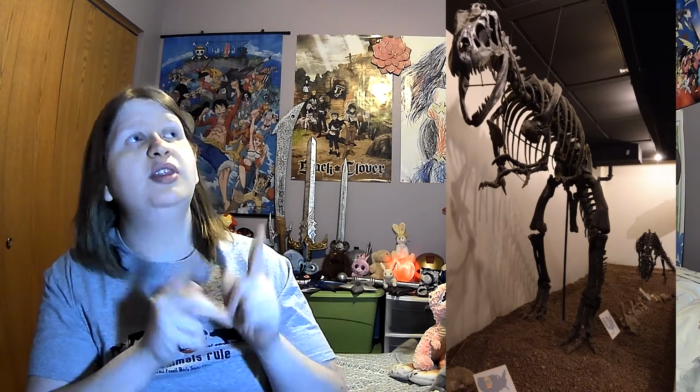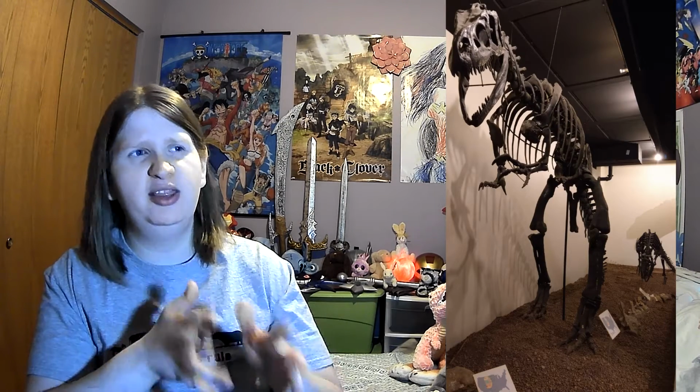Oh well. And then of course this is where we have a little bit more of our dinosaur section. I think this is supposed to be a T-Rex skeleton if I remember correctly, but I could be wrong. I don't think it's an Allosaurus though, so I don't think it's what Drake is, but I could be wrong on that too.